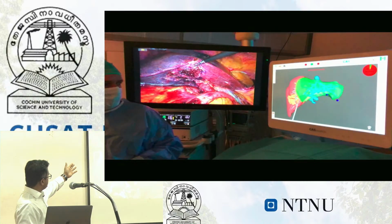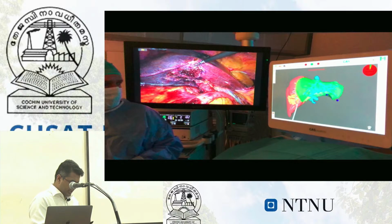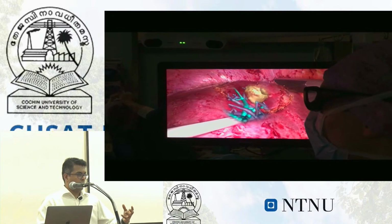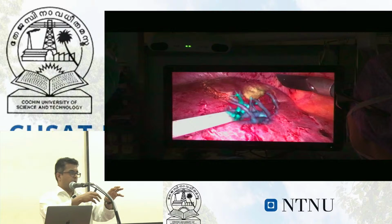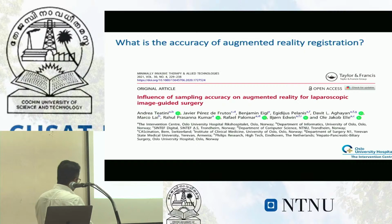You see where the liver is, and where the tool is touching, so that you can understand exactly what it is. Here is what we did in the calcination system, where you can augment the 3D model onto the liver. Instead of HoloLens, you see it on the screen. That's augmented reality. You see the 3D model onto the liver, and then you can cut it. You can see which structures are underneath. So how accurate is it, because it relies on the registration? We tried looking into that.